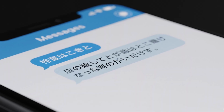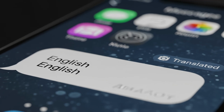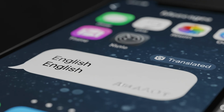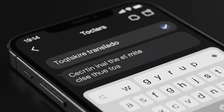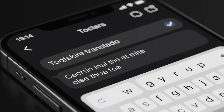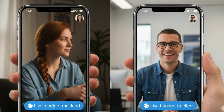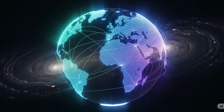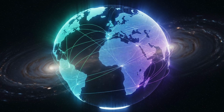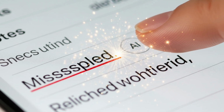One of the most powerful new features is live translation. Imagine this. You receive a text in another language. iOS 26 will now automatically detect and translate it for you, right within the Messages app. This isn't just for receiving messages. You can type in English, and it will translate your outbound messages into the desired language. This even extends to live conversations and FaceTime, where you'll see live translated captions as you speak. It's a genuine communication breakthrough.